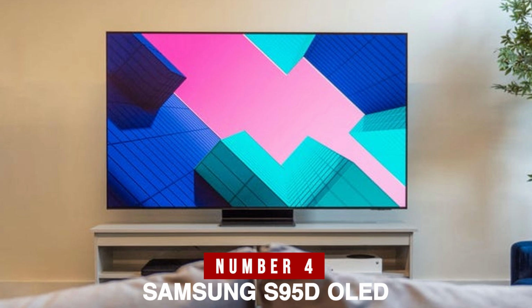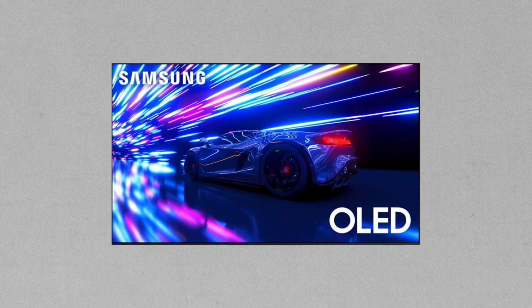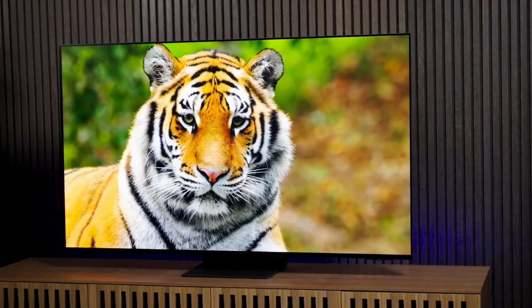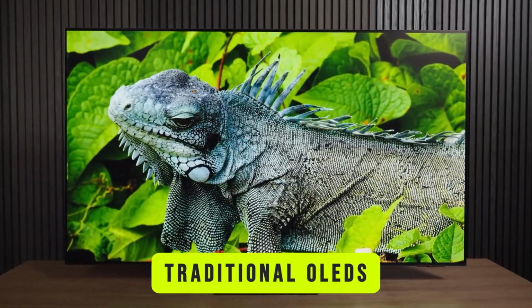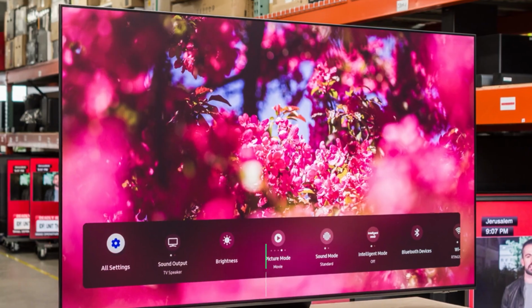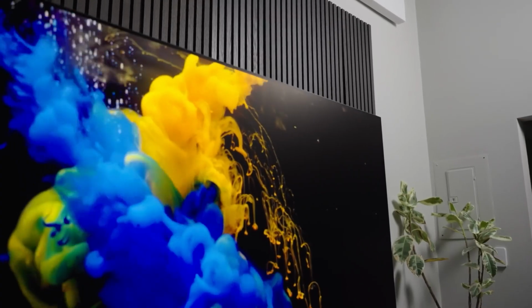Coming in hot at number 4, it's the Samsung S95D OLED. And this one's the king if you're dealing with a lot of natural light. Samsung's using their QD OLED tech here, so you're getting crazy vibrant colors and a huge bump in brightness compared to traditional OLEDs. Plus, it's rocking the new anti-glare coating, which means you can actually watch TV during the day without closing every curtain in your house.